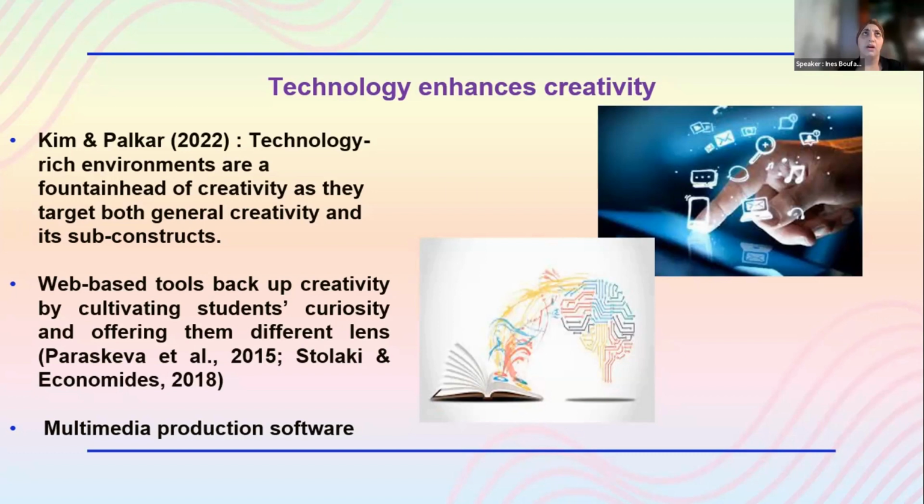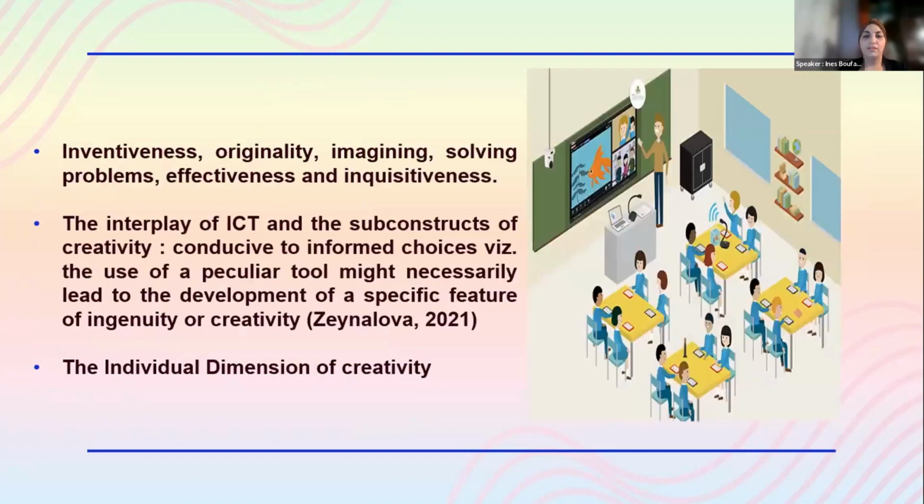And since creativity can only be learned by doing, divergent learning activities can open up perspectives through the interaction between the distinguishing attributes of ICTs, including dynamism, speed, and electronic communication. On the one hand, we have the attributes of ICTs. On the other hand, we have the subconstructs of creativity, which are inventiveness, originality, imagining, problem solving, effectiveness, and inquisitiveness.